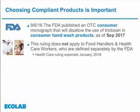All right, so as we look at choosing the right products, I know we've gotten a lot of questions since the FDA over-the-counter consumer monograph came out last September. And this monograph that the FDA put out was really focused on consumer products and specifically one ingredient of concern, triclosan, as well as 18 other less frequently used ingredients. So this monograph bans the use of triclosan as of this September, so coming up next month.